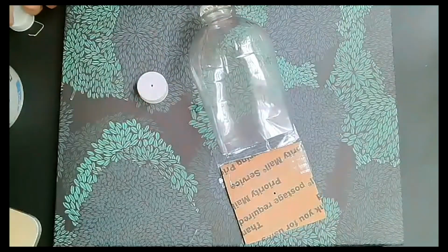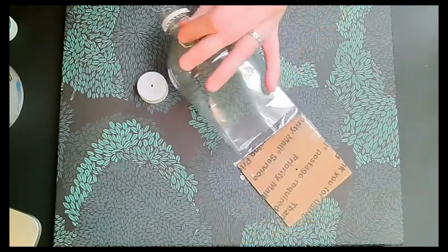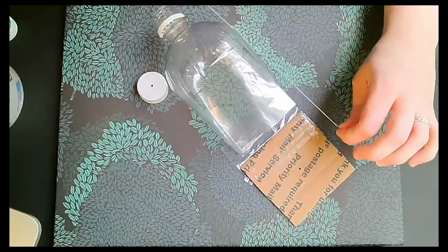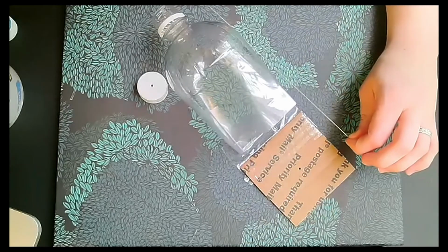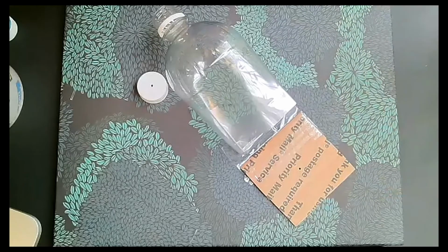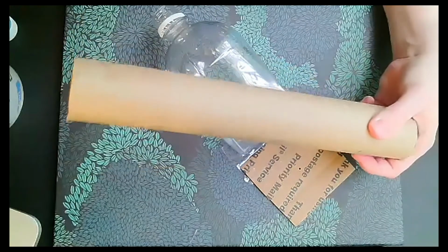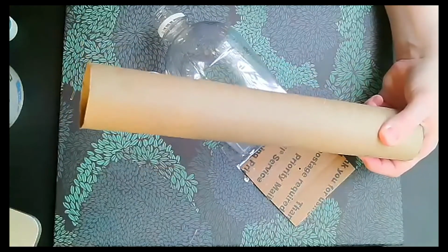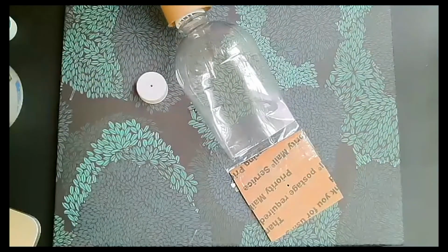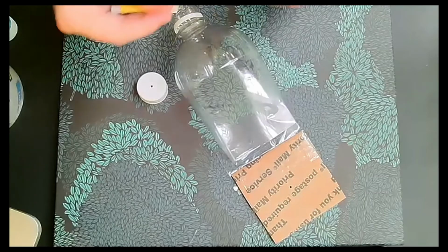Now, what we will do is we will introduce our string. So we want a nice long string. Remember, you can always cut it shorter, so it's okay to cut it a little bit longer. We want it to be at least as long as our bottle, right? And we also want it to be a little bit longer than our paper towel tube if we're going to use that for our handle. If you don't want to use a handle, you don't have to, but eventually it will go on the end like that. So if you are using one, make sure that you get a longer piece of string.